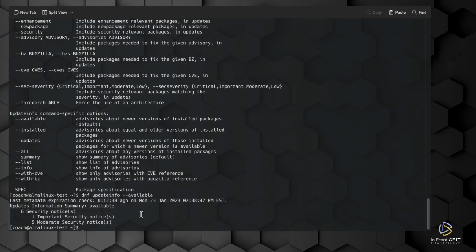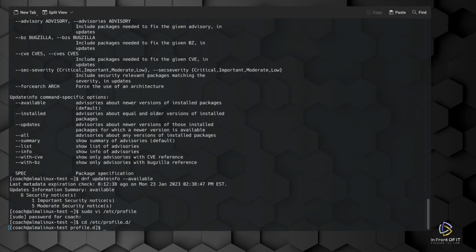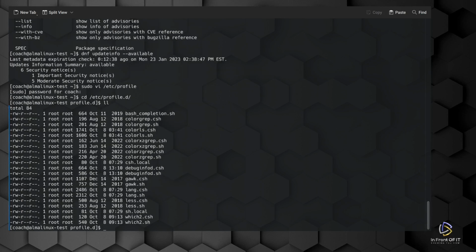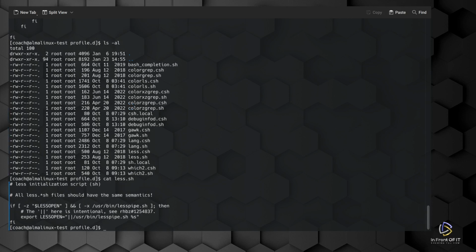Okay, next step. We're going to add the command to the /etc/profile.d directory. This will allow the command to be run every time someone logs in, whether it's a regular user or root or someone else. So the easiest way I find to do this is just to take an existing file in the directory, copy it over, and edit it for what we need. Quick and simple. So here I'm going to use the less.sh file. That's as good a file as any.